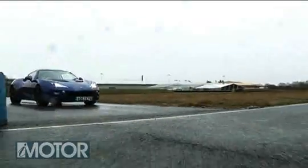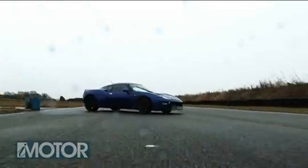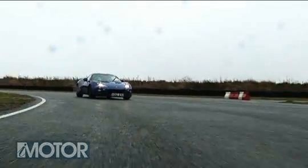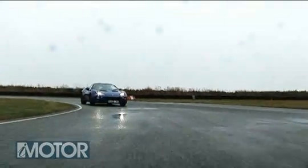This is Roger Becker. He's Lotus's vehicle engineering director and will be driving me in a prototype version of the car. He's the man behind the Evora and also did the stunt driving for James Bond in The Spy Who Loved Me. I hope he doesn't get too carried away.